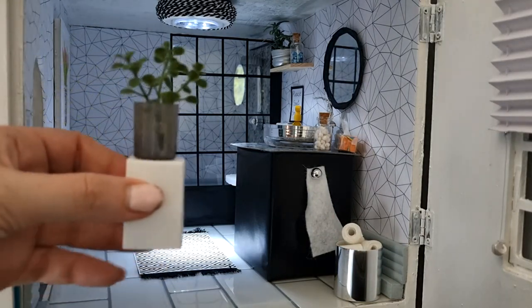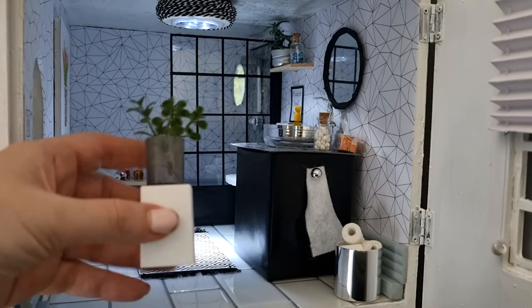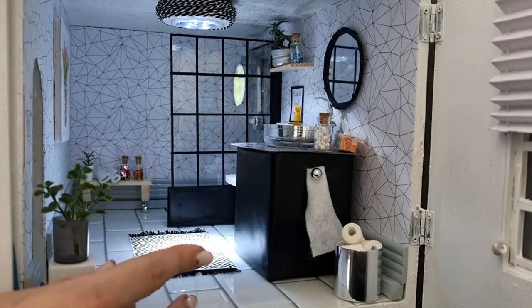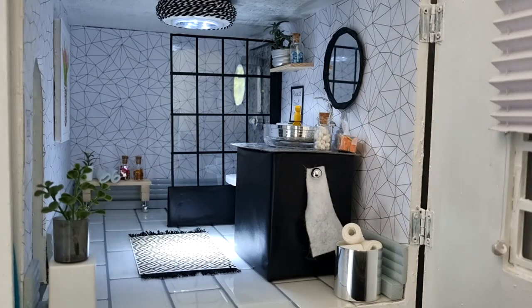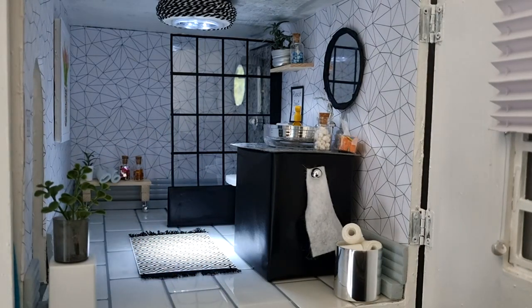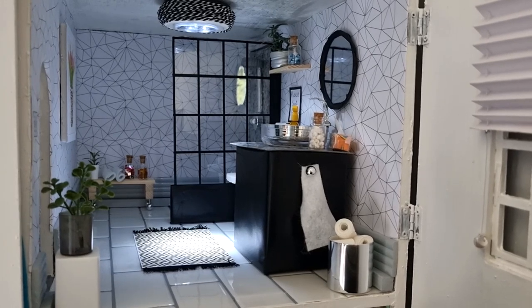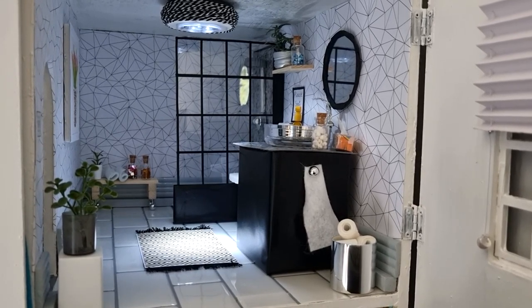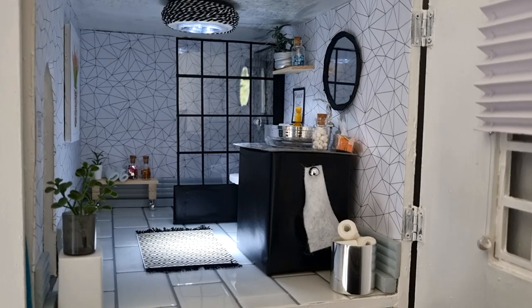And then here I've got a lid off a makeup, and it's going to be a pedestal, and then another lid with some greenery put in the top. So there's another little plant to put by the door. So I hope you agree that that looks absolutely fantastic.